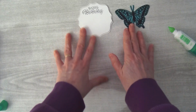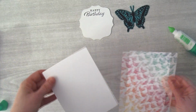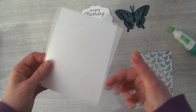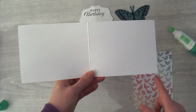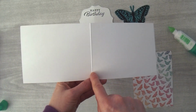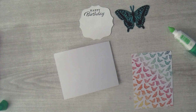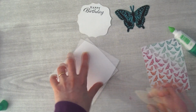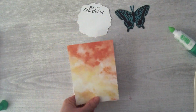Okay, so we've got our main pieces, and then this is a piece of basic white thick. It is 11 inches by 4 1/4 inches and scored in half at the 5 1/2 inch mark. You can use a bone folder to burnish that fold. And then I chose this paper. It's lovely on both sides.